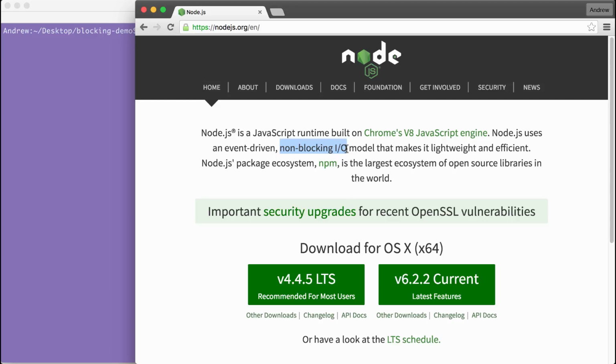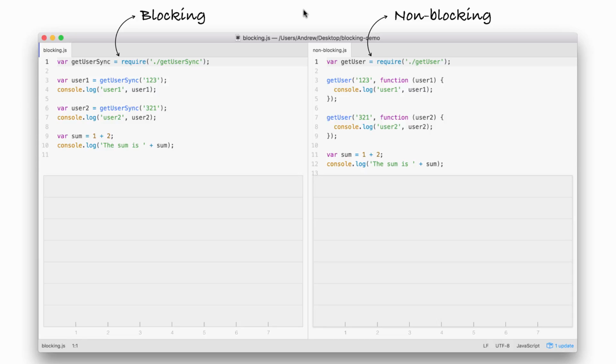Let's go ahead and take a look at the difference between blocking and non-blocking software development. Right here, I have 2 files that we're going to be executing in just a minute. But for the moment, we're going to explore how each operates, the steps that are required in order for the program to finish. This is going to show us the big differences between blocking, which I have on the left, which is not what Node uses, and non-blocking on the right, which is exactly how all of our Node applications in the course are going to operate.